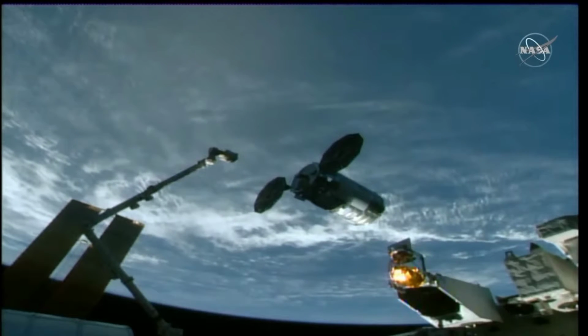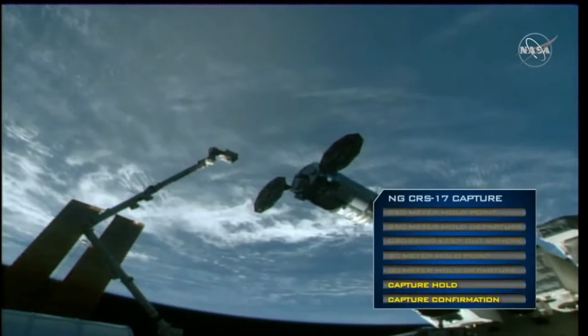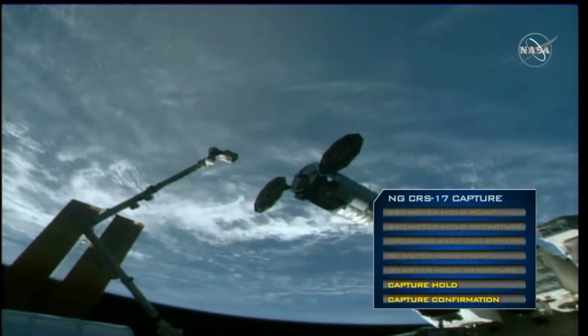Cygnus is now at its capture point, holding steady about 12 meters away from the space station, and the go-no-go poll is underway.